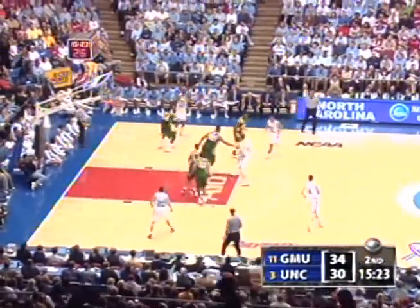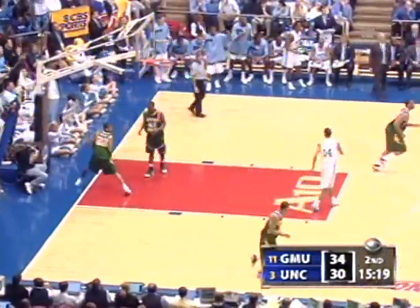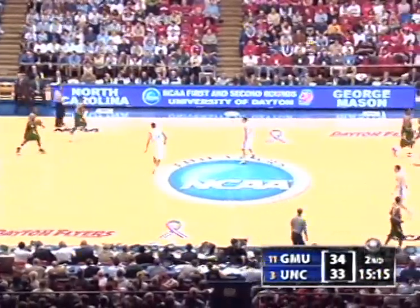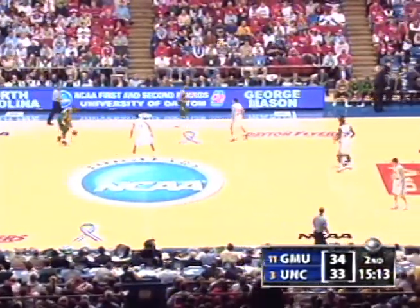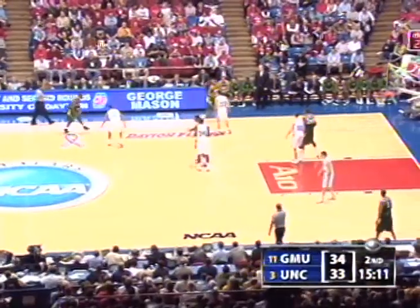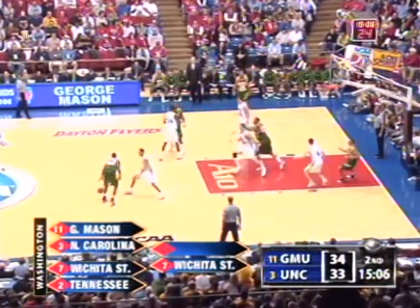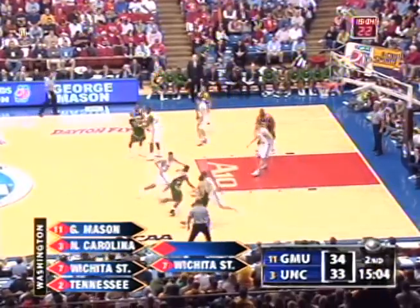Well, again, it's forcing them to scramble because George Mason is extending. And David Noel obviously finds an open shot. That'll do a lot to loosen up the defense that's really collapsed around Tyler Hansbrough. He's shooting 4 of 11 from the field so far. The winner here will move on to take on Wichita State, who knocked off Tennessee.